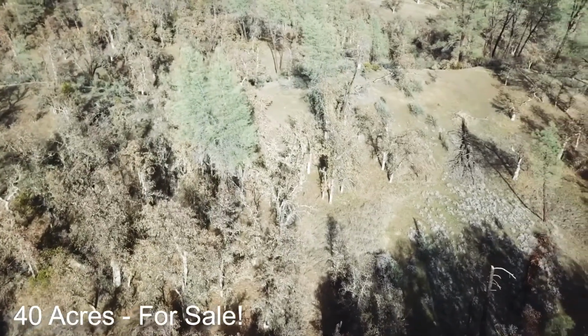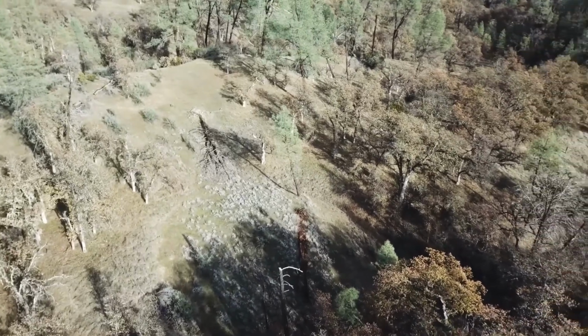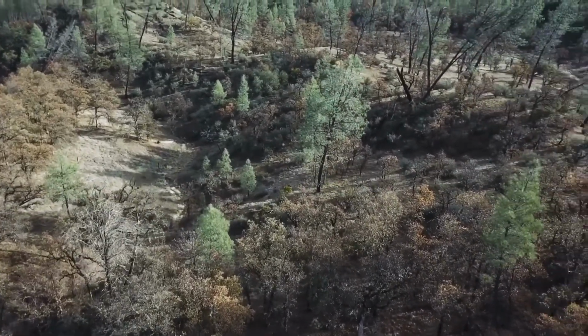For someone that's interested, it's under $100,000 for the 40 acres and the cabin. I think he said something like $75,000 for all of it for sale. If you're interested, private message me.